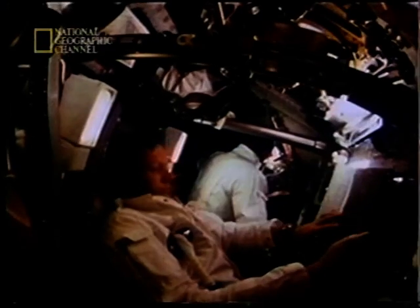Collins, a West Point graduate and career test pilot, will fly the command module around the moon. Aldrin, also from West Point with a doctorate from MIT, will join Armstrong, NASA's only civilian astronaut, in the first attempt to land on the moon.